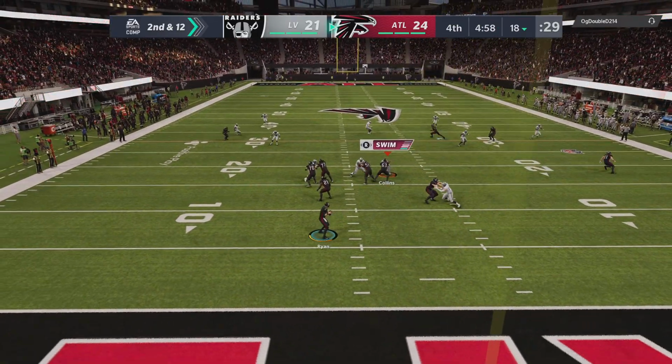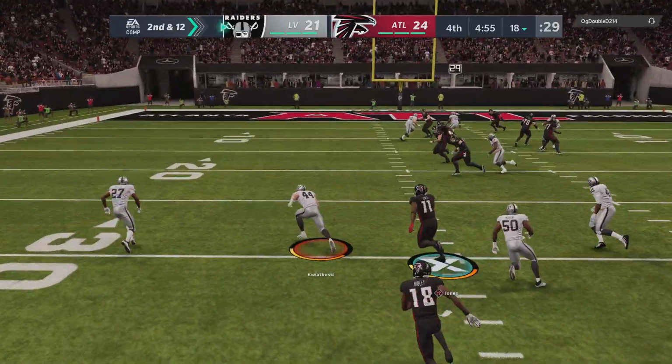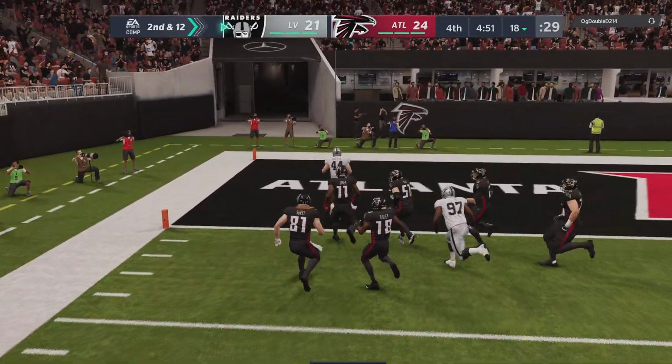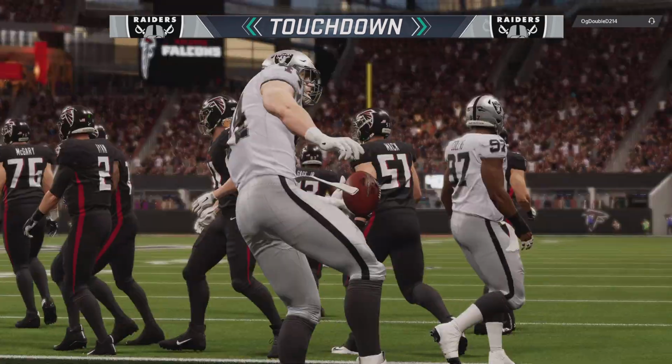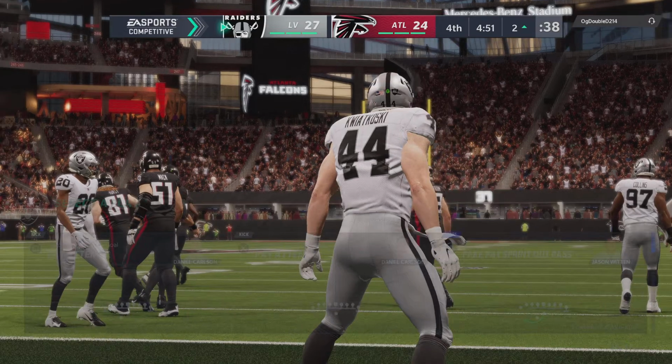On 2nd and 12, Ryan. Now look at this. They get the turnover they needed. It's intercepted. Picked by Nick Kwiatkowski. And he takes this one back into the end zone, and the Raider defense delivers a score. I see y'all. Good job over there, baby.